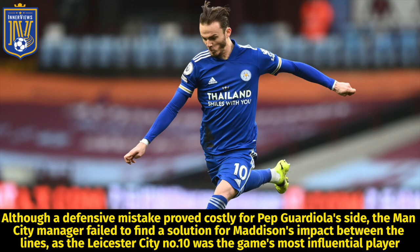So as you can see, although a defensive mistake proved costly for Pep Guardiola's side, the Man City manager failed to find a solution for Maddison's impact between the lines, as the Leicester City number 10 was the game's most influential player.